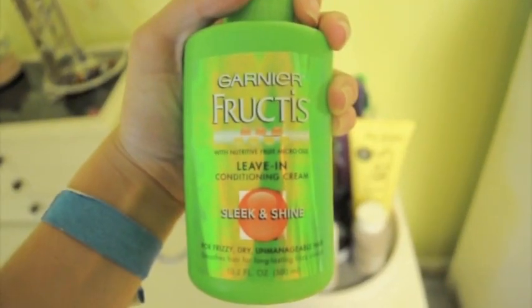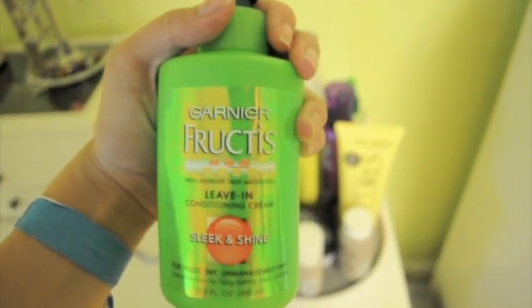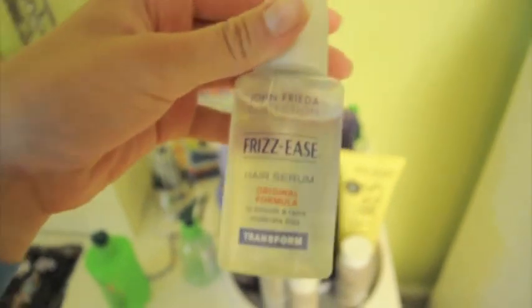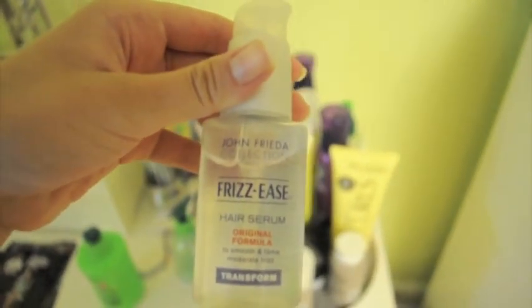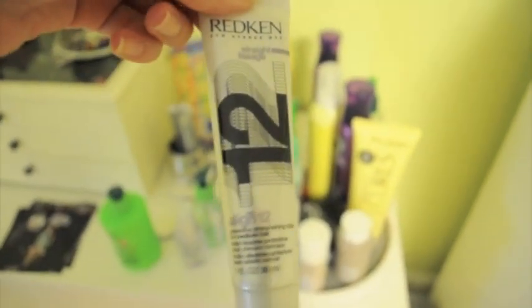I'll just go through what I've been using a lot. I've been using this Garnier leave-in conditioning stuff, and this is what I put in after my hair along with some other stuff. I've been using this John Frieda Frizz Ease hair serum and this frizz styling treatment. And when I straighten my hair, I've been using this Redken. Okay, I dropped it. Anti-Frizz, and I have a lot of samples of it, so I won't need to buy it for a while.